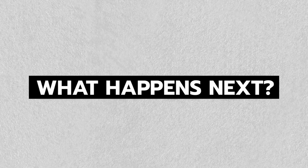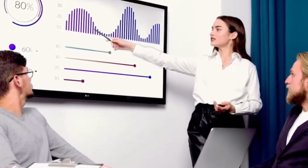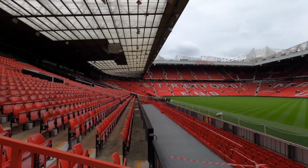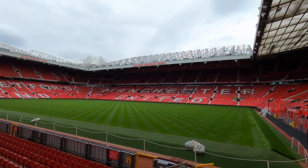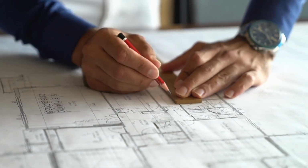What happens next? For now, everything is still in the planning stages. The final designs and plans have been submitted, and if approved, construction starts this year. But let's be real, this isn't just about drawing up fancy blueprints and picking the right shade of red for the seats. This is a massive project that'll take years to complete, and a lot can happen between now and then.